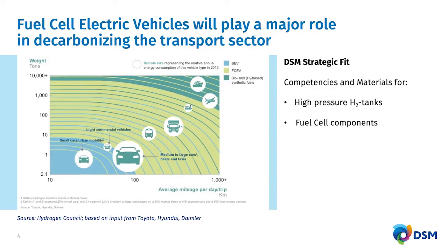Well, I think this is a rather interesting graph. This is a graph from the Hydrogen Council. And what you see here basically is the following. Here you see different types of vehicles. So-called BEV vehicles in light blue, battery electric cars. Then we have fuel cell electric vehicles in the middle part of this graph. When I speak about fuel cell electric vehicles, I mean vehicles that at the end are powered by hydrogen. And then we have an area in dark green in this graph, where we speak about vehicles that will be powered by, for instance, bio or synthetic fuels.